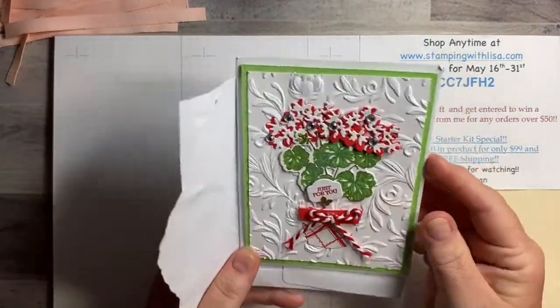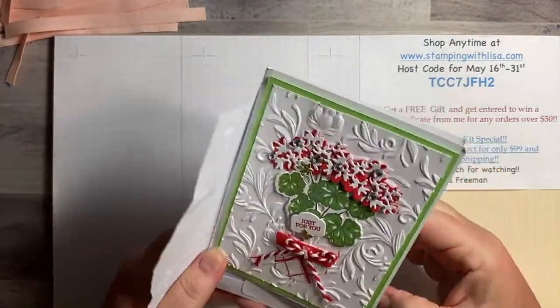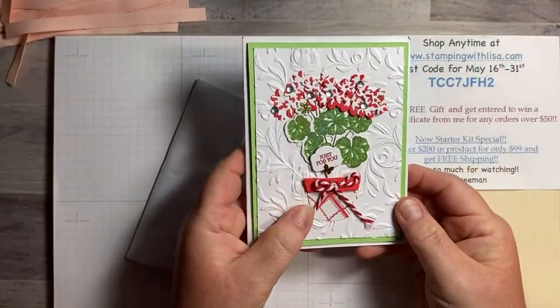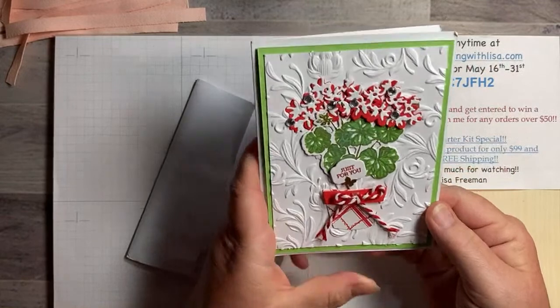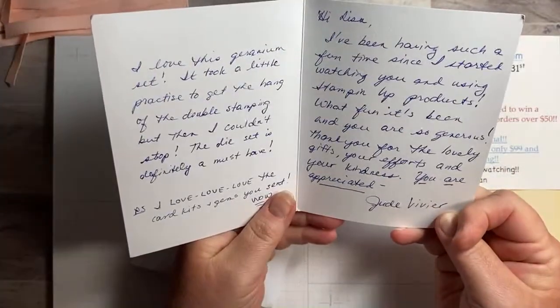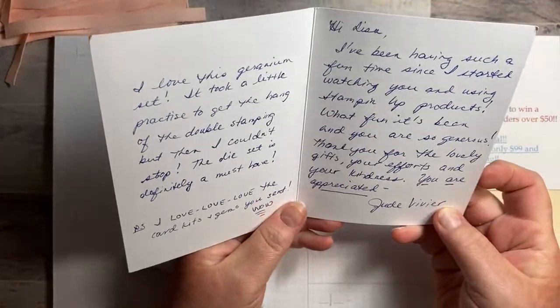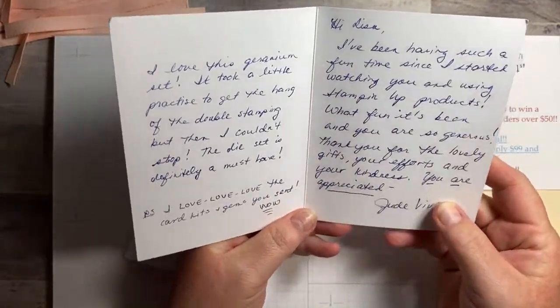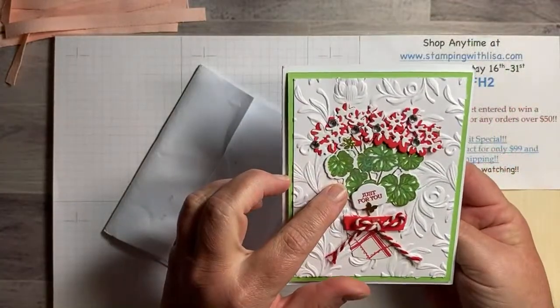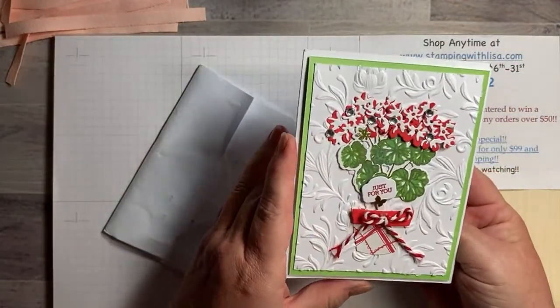This is from my friend Jude, who I think is watching right now. Jude sent me this beautiful card using a brand new set that I haven't even noticed in the catalog. It's called Geraniums. Let me see, what is it called? Hold on, she wrote it in here somewhere. Oh, the geranium set. I don't think I've even noticed this stamp set in the catalog, but I guess it's in there.